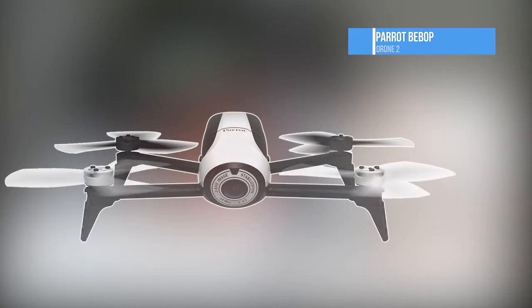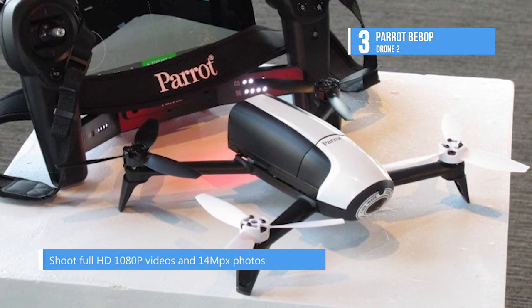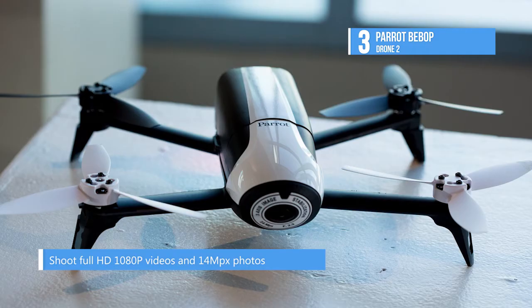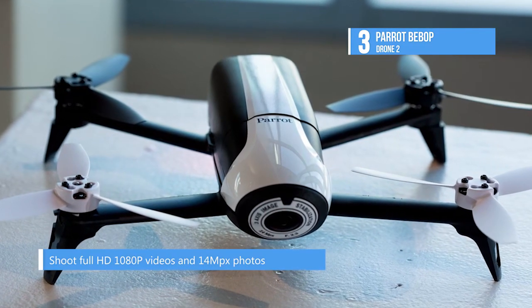The Parrot Bebop Drone 2 is our number 3 pick on the list. Parrot's Bebop 2 is one of the least intimidating camera drones you'll find, even less so than most toy drones since it takes off and lands on its own and has no trouble hovering in place indoors or outside.